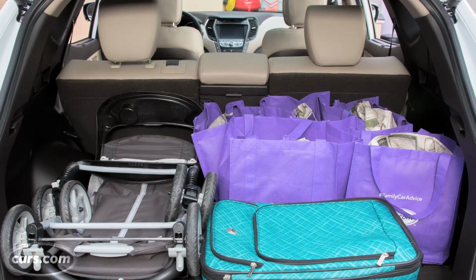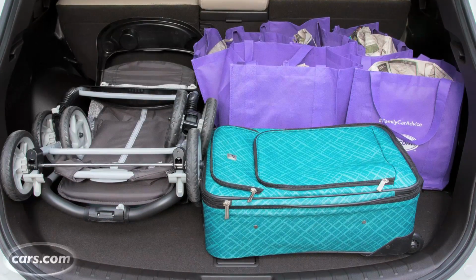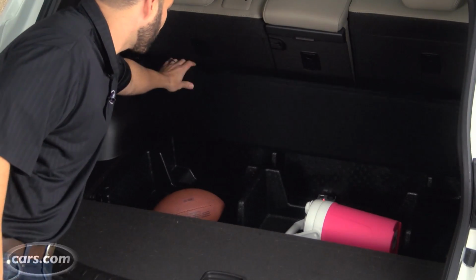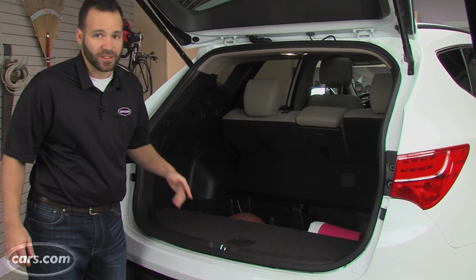Once you're in the cargo area, you've got 35.4 cubic feet of storage. It's about the same as the Outback, but definitely less than the Murano. However, there's a ton of underfloor storage, and these bins are really quite big. There's another one right here, and there is a spare tire.